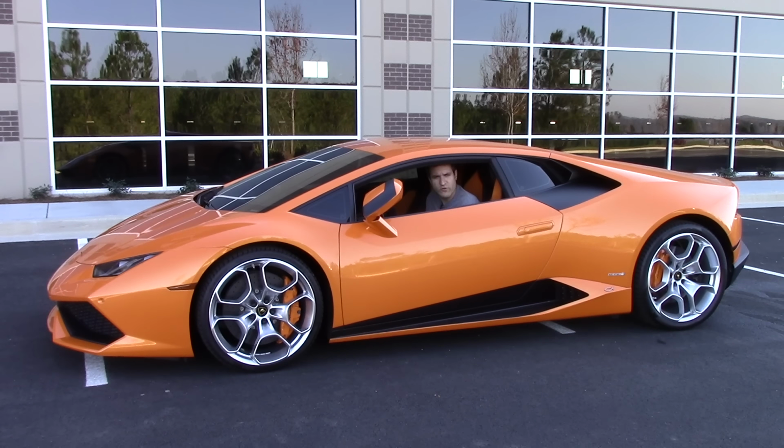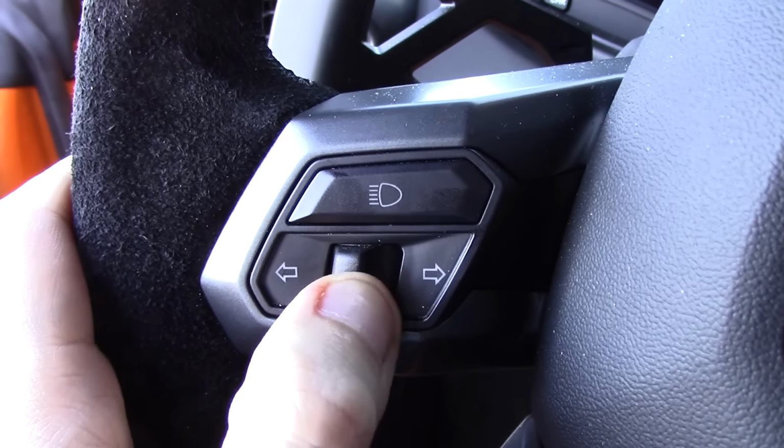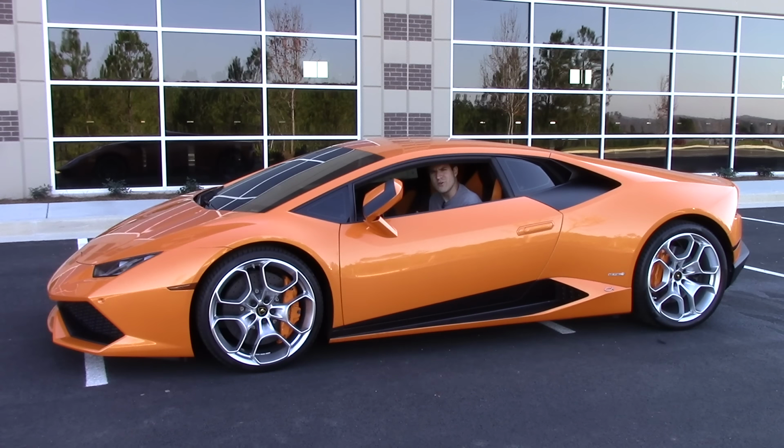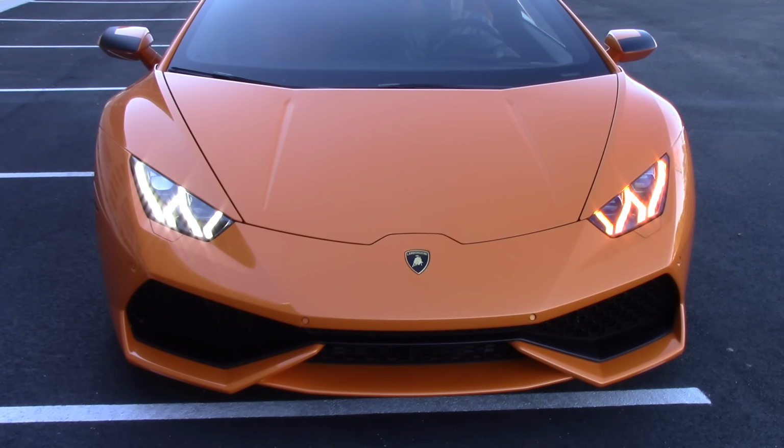Speaking of the turn signals, turning them on and off is a little strange. You go left and right for the left and right signal, but then you push the button forward to cancel them. But look how good they look when they're on.